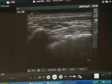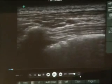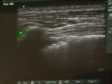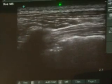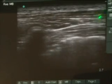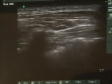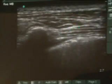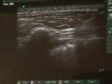Okay, this is a video approach with the paravertebral transverse approach with the in-plane technique. That's medial, that's lateral, that is posterior, that is medial. So the needle is going to come from there, and that is the external intercostal muscle, that is the internal intercostal muscle, that's the paravertebral space.